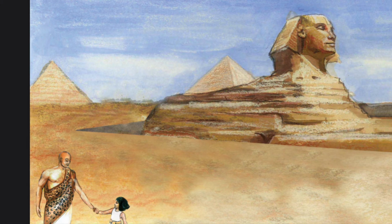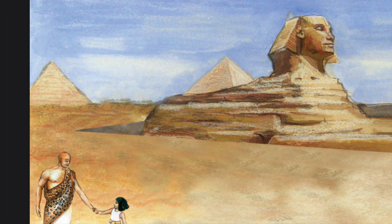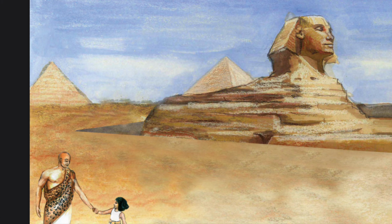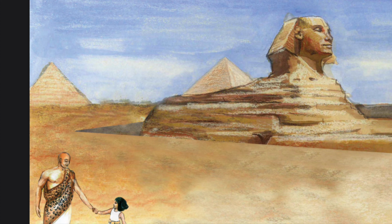"Yes, this one is certainly not the only sphinx in Egypt, nor the only statue set up to guard a place, but because this one is the biggest and most beautiful, it is called Great. And today, we Egyptians say that the Great Sphinx is a form of the sun god. And now, my daughter, it is time to begin our long journey home."